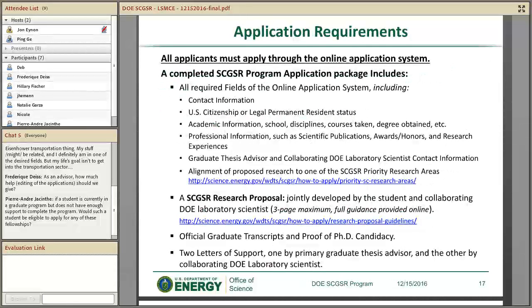Okay, so these are the application requirements for SCGSR. These are very standard required fields that you need to input in the online application: your contact information, U.S. citizenship or legal permanent resident status, academic information, professional information, the contacts of people who will be writing your recommendations, and also justification of alignment of your proposed research project to one of the areas listed before.